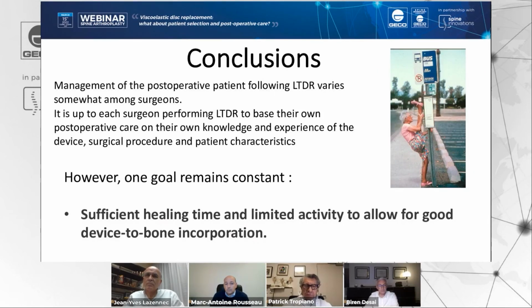In conclusion, management of the postoperative patient following TDR varies somewhat among surgeons. It is up to each surgeon performing TDR to base their own postoperative care on their own knowledge and experience of the device, surgical procedure, and patient characteristics. However, one goal remains constant: sufficient healing time and limited activity to allow for good device-to-bone incorporation.